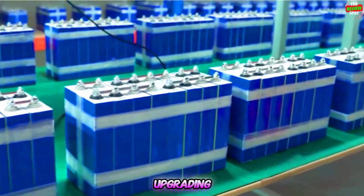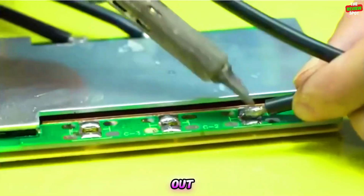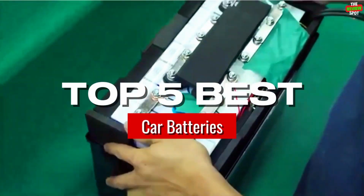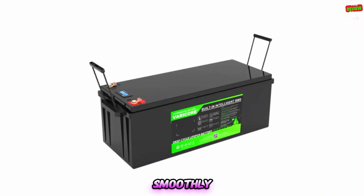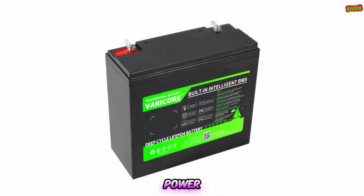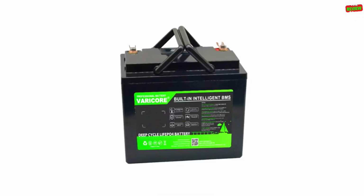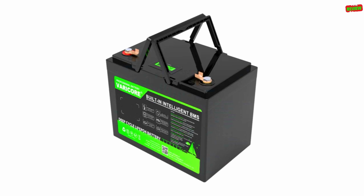Thinking about upgrading your car battery but not sure which one to trust? You're about to find out. In this video, we're counting down the top 5 best car batteries, reliable, long-lasting, and designed to keep your car running smoothly. Whether you want maximum power, durability, or value for money, we've got you covered. Stay till the end and find out which one is perfect for your ride. Let's go. Item number 5.